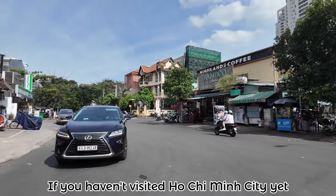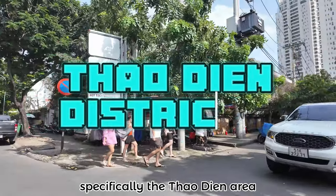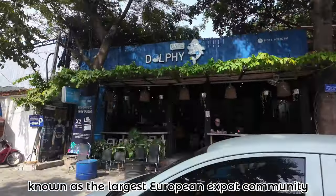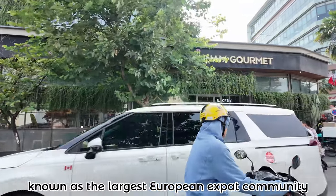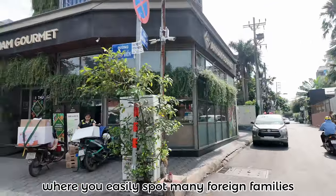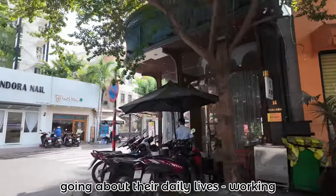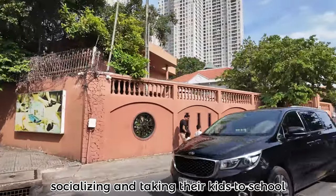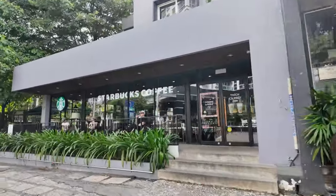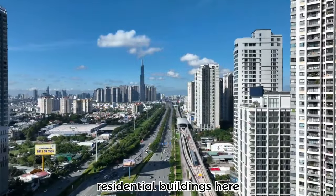Alright, if you haven't visited Ho Chi Minh City yet, let me introduce you to District 2, specifically the Thao Dien area. This neighborhood is famously known as the largest European expat community in the city. It's a vibrant, bustling hub where you can easily spot many foreign families going about their daily lives, working, socializing, and taking their kids to school, all within the comforts of this area. That's one of the reasons why you see so many high-rise residential buildings here.